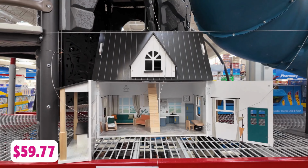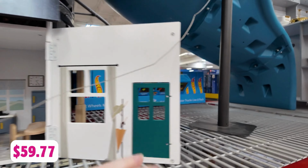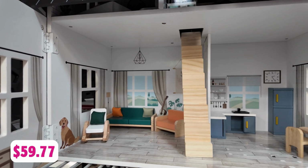I think this is such a great price for this black and white farm-style dollhouse. It comes with 34 super, super cute accessories, a little doghouse and dog, and the roof opens up to a hidden second story. I would have loved this house as a kid.